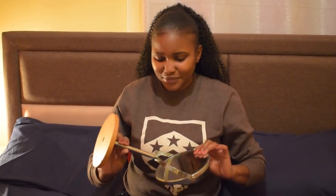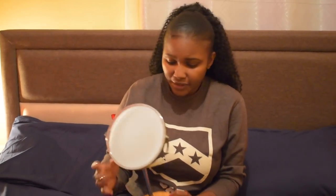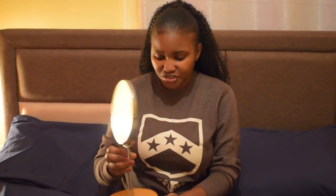So the next thing is this makeup mirror. This was on the higher side, it was going for 1,000. It was 1,000 bob, but I loved it because it is in perfect condition, and I don't know where I can get such an item with the wooden base, and the top is in perfect condition. So this will definitely go on top of my vanity table, and I'll be using it when I'm doing my makeup in the morning.